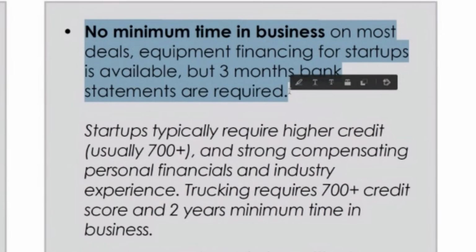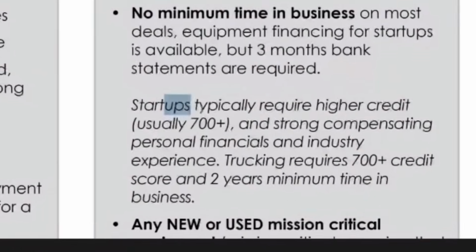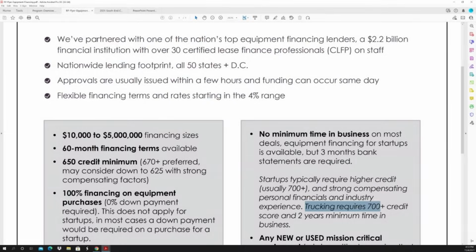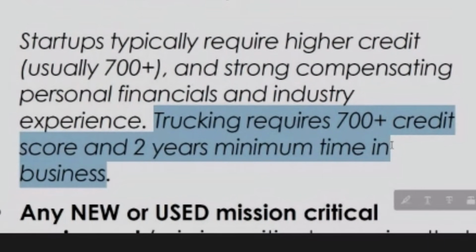So if you are a brand new business, you can get equipment financing, but they will require at least 3 months of bank statements. Startups typically require higher credit, usually 700 plus, and strong compensating factors, including personal financials and industry experience. Trucking requires 700 plus credit score and 2 years minimum time in business.